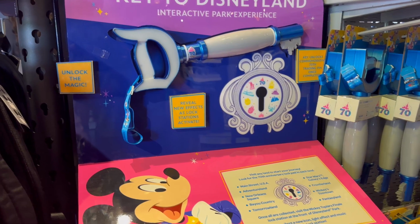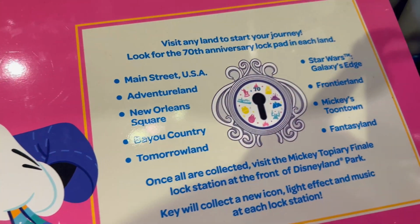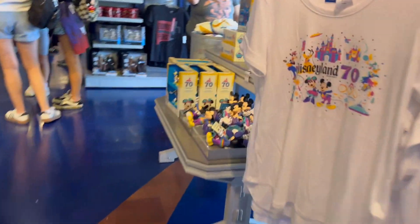Oh, for Kingdom Hearts? I remember Kingdom Hearts. Oh, yeah. You know what, Disney? There's a free suggestion. The next land that you're going to make, make it Kingdom Hearts land. Oh, there you go. For gamers. Disney for gamers.